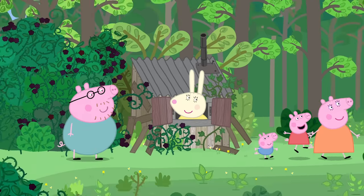I told you I wouldn't splash. Clever Daddy. Well done, Daddy Pig. No need for my towel. I've got a special way of drying myself. Daddy Pig has splashed everyone with water. Daddy Pig! Sorry, everyone.